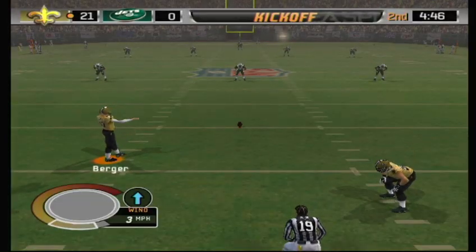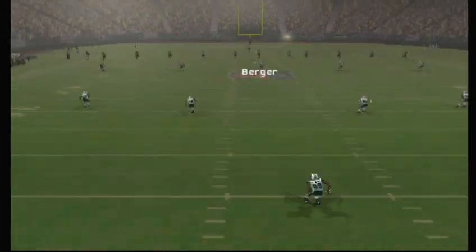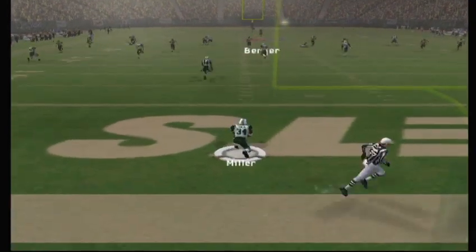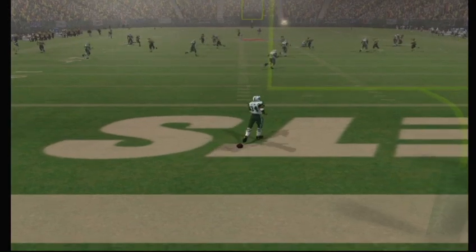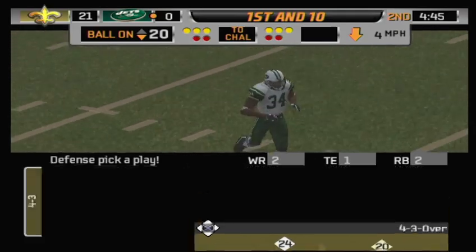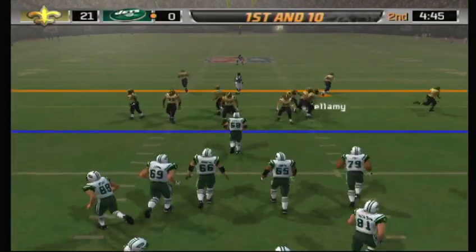Berger in to kick this one off. Low liner deep downfield. This one is handled by Miller. A good one for the defense the last time out, picking up a loose ball and returning it for a touchdown. Heck, this is a good one to call.